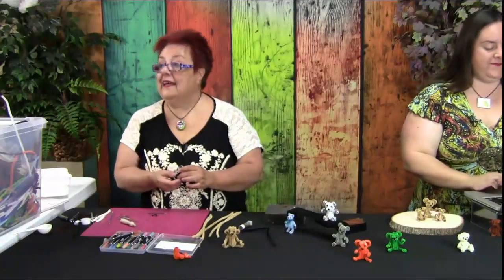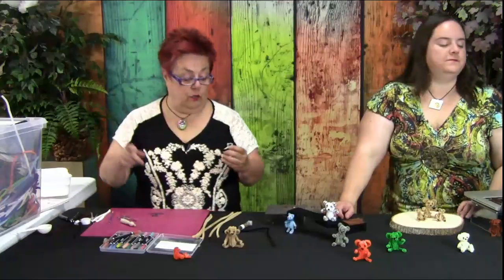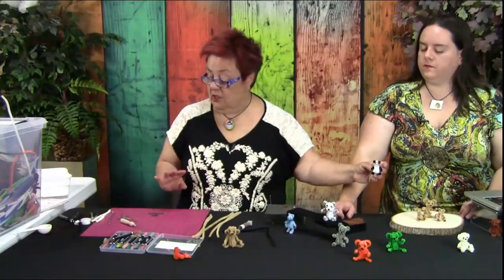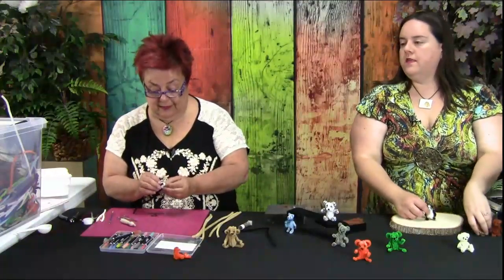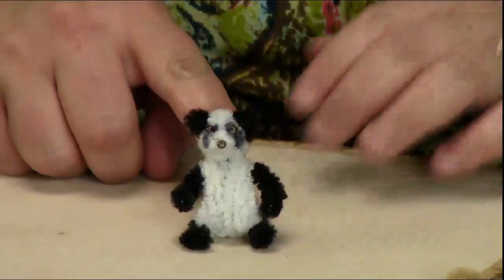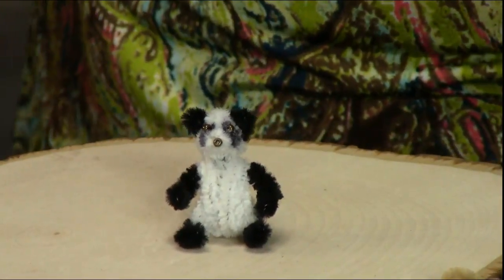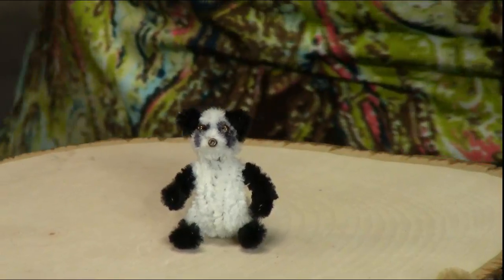Yeah, totally. And then, since we have 10 minutes, I want to show you this one. I'm just going to explain to you the difference when you're creating the head. This is the one Paola liked the most, she said. Okay, so panda. I have one here that I'm going to finish, and when I finish this guy, I'm going to embroider the nose. Show us how.